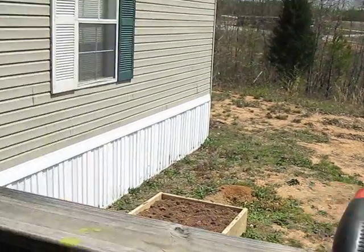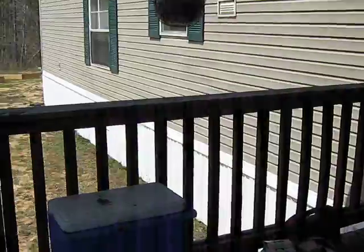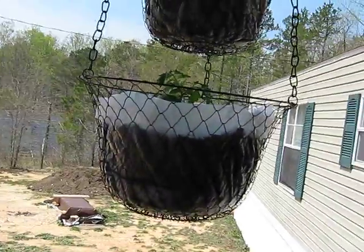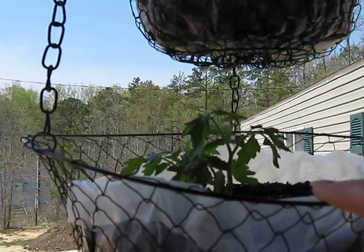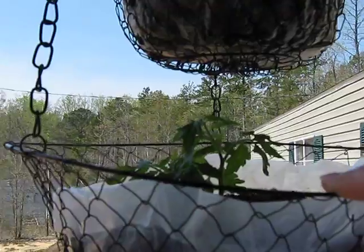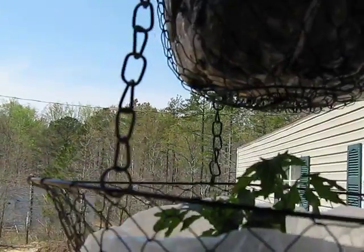And see my trashy deck. Here are the first of the chocolate cherry tomatoes that I've planted. This came up in triplicate, and I may end up regretting that I've planted them all together like that. I may not. If I do, I'll just clip off what I don't need.